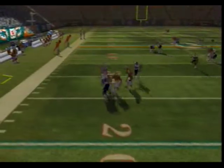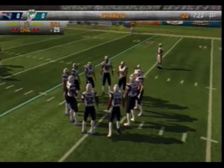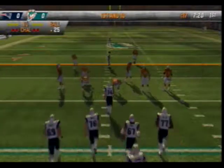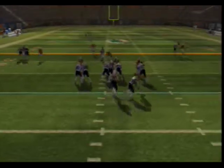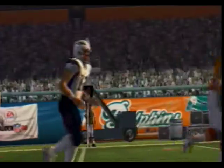From the 17. Flex returns this one to the 25-yard line. They'll take over at the 25-yard line. The Dolphins with a four-man front. Steps up, gets rid of it, and he makes the grab. And it's good for a first down.